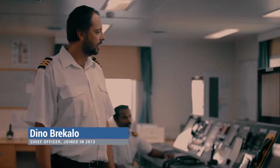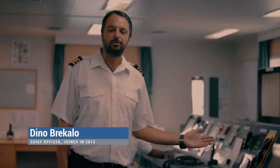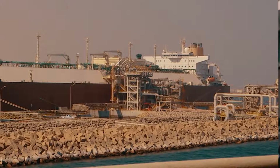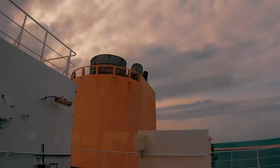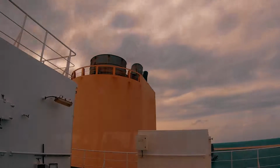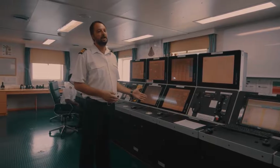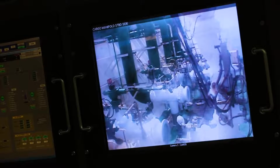Presently the cargo which we are loading is going to China, and usually if you are loading all 5 tanks with 3 loading arms, it takes about 15 hours from start of loading till completion. Before cargo operation, we have to make sure that our tanks are cold enough so we can proceed.